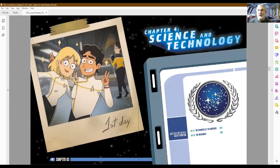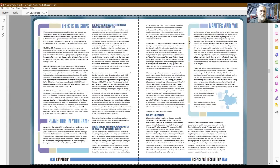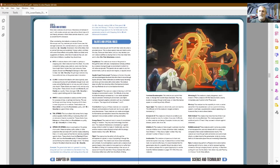Now we start getting into the fun stuff. Science and technology, which lots of people enjoy. You've got planets and spatial phenomena and what they do to the ships and what they do to ensigns and all that happy jazz. You get rules for creating your own critters. Not unlike building ships or supporting characters or NPCs. But it's a nice little addition.